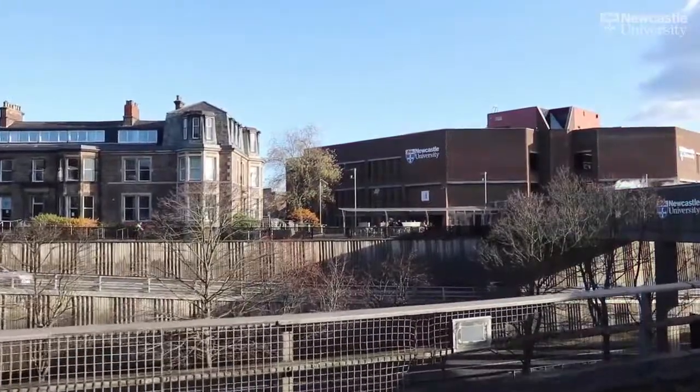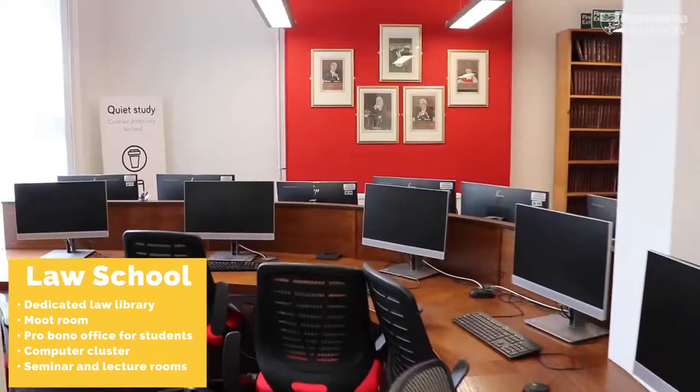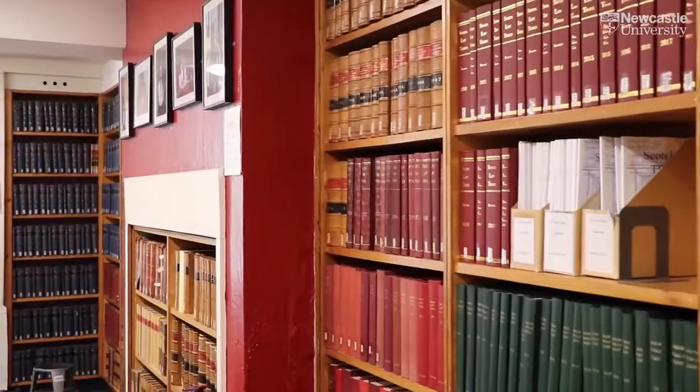Across the central motorway, you'll find our law school, a building dedicated to both undergraduate and postgraduate study of law, including the Law Library, fondly named the Dungeon by staff and students due to its setting in the building's basement.